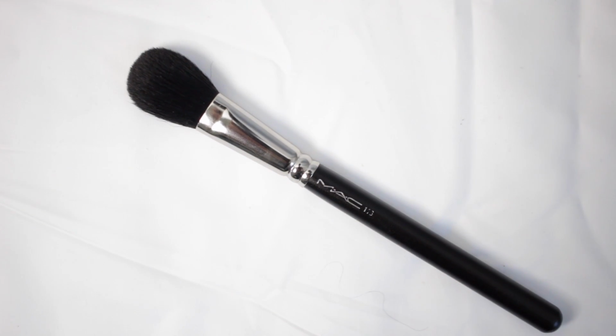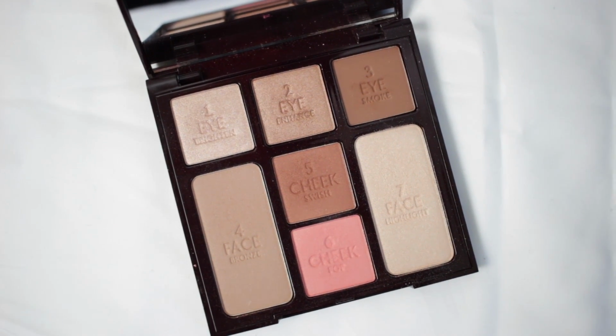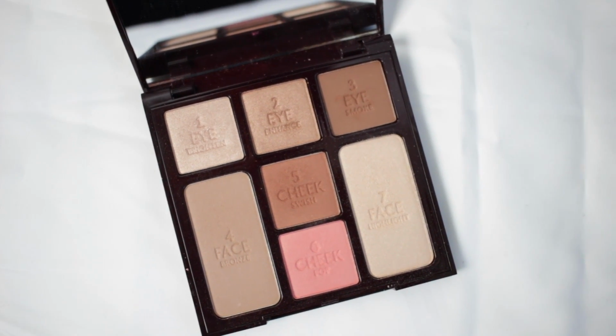Once I've applied that, I move on, and the next new thing that I have is from MAC, the 116 brush, their blush brush, and I love this brush so much. Recently I picked up the Charlotte Tilbury Instant Look Palette Beauty Glow. It's the brand new one that she came out with. You'll see it all over Instagram, and I think this is so beautiful.